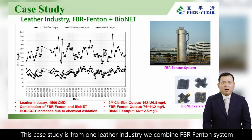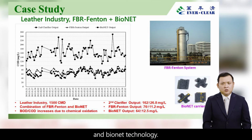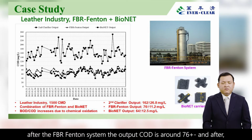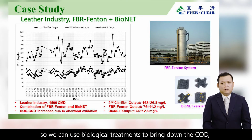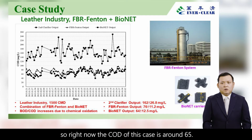This case study is from a laser industry. We combine the FBR Fenton system and BioNet technology. Through this table, you can see that after the FBR Fenton system, the output COD is around 76 plus or minus. The principle is that after the FBR Fenton system, the BC ratio can increase, so we can use biological treatment to bring down the COD. Right now, the output COD of this case is around 65.